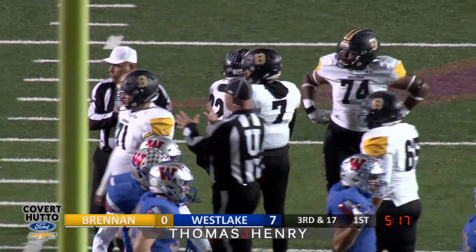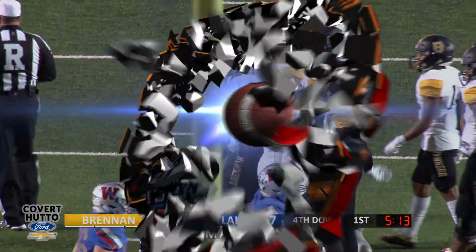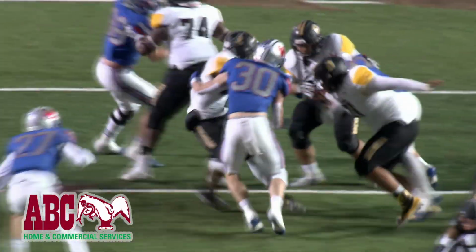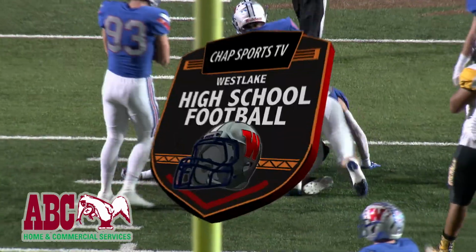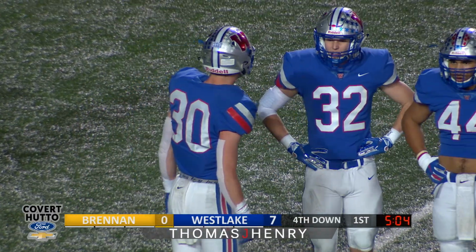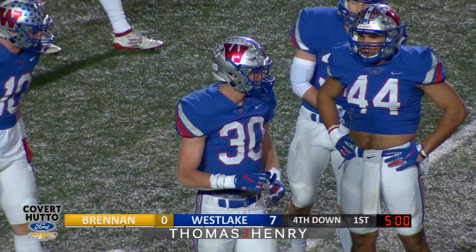Again, another tackle behind the line of scrimmage as they tried to run the ball here in back-to-back plays, John, in several different formations. And that's the push from the defensive line there, getting into the backfield and making the tackle. Nice job there by Duncan. And this is what the Westlake defense does: when they do bend, which is not often, they don't break.